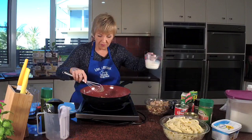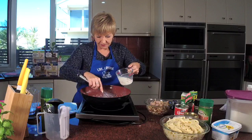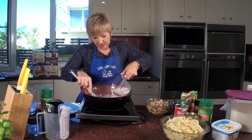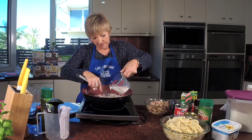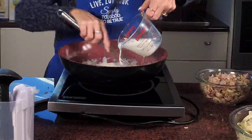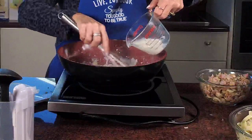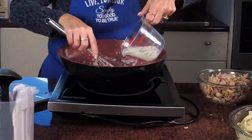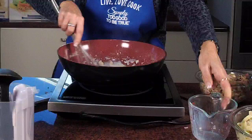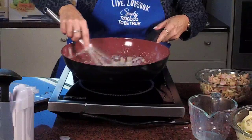Now I've got my warm milk. This is when you're going to really get going with your whisk and really mix that in with that flour mix. Just keep focusing on getting it through. Don't worry, look, you'll see lumps, it doesn't matter. There it goes. Just get in there and really mix it up as best you can.